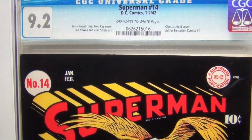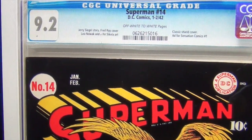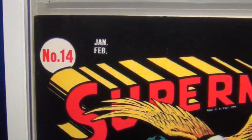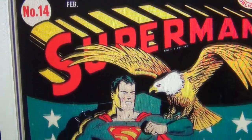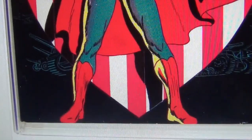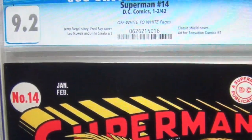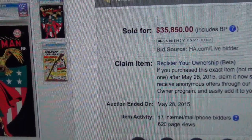Next up on my favorites of this auction is this beautiful Superman 14. Just look at how sharp this book is. Very rare to see something this gorgeous for this book. Wow. And the price? 35,000. Wow.